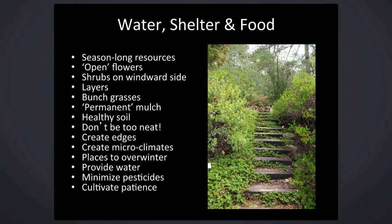Two things I want to point out. One is shrubs on the windward side. If you are a tiny flying insect, you probably don't like wind. And that is true. Hoverflies are a really important component of a conservation biological control program, and they detest wind. So some shrubs on the windward side are good.